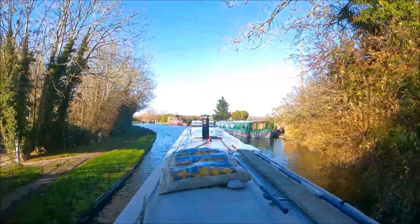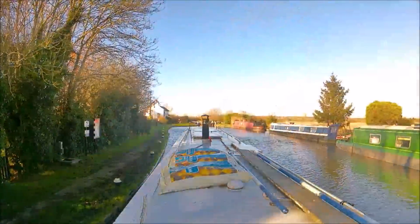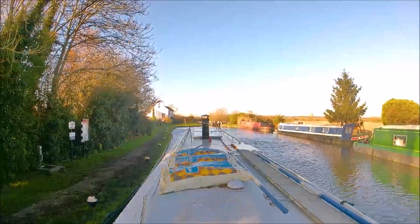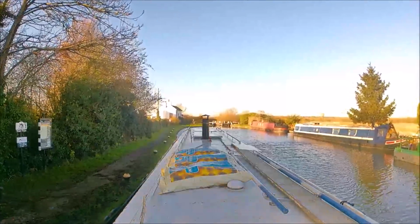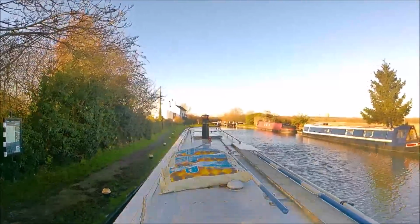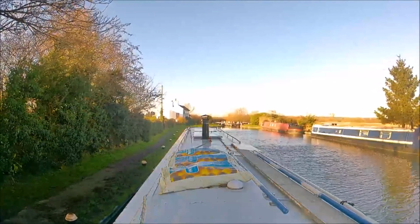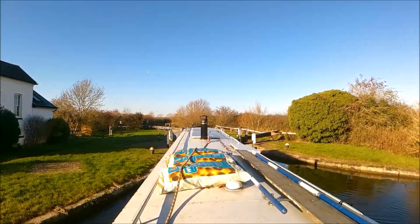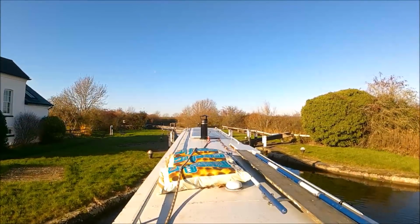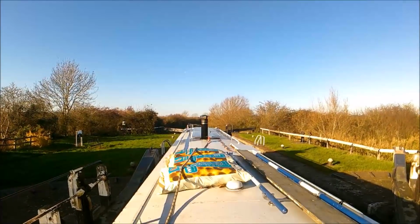In the thumbnail to this video, I mentioned about a robbery. When I get through this lock, I'll tell you all about that. This is Slapton Lock.